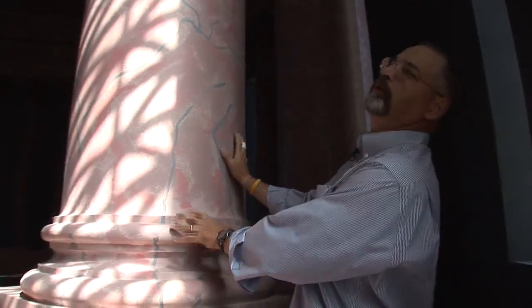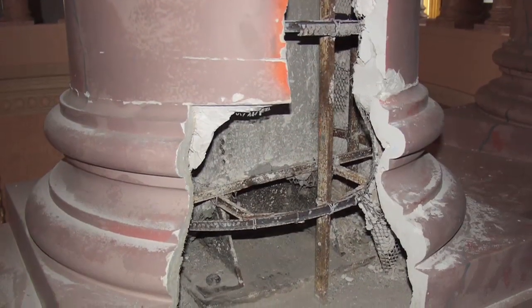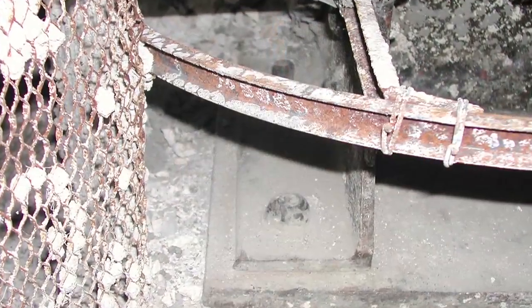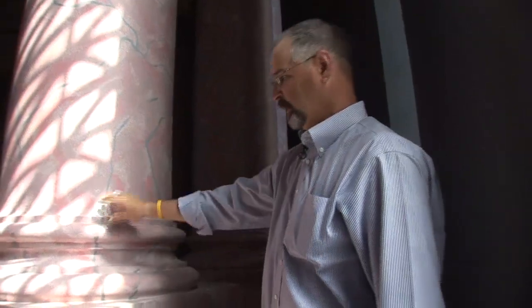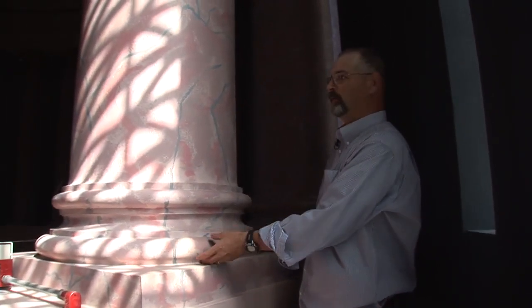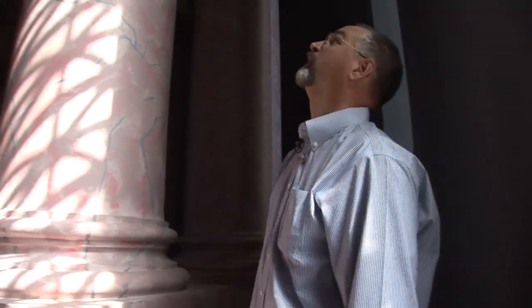And these columns appeared to have shifted, and so we opened these up and then could look inside and see the steel structure and inside and inspect those. In fact, this one that I'm touching, I believe, is one of the ones that I opened. And you can't even tell when the artisans came in and put it all back together and redid the paintwork. We'd actually opened this up to look at it for earthquake damage.